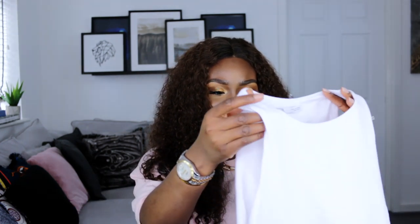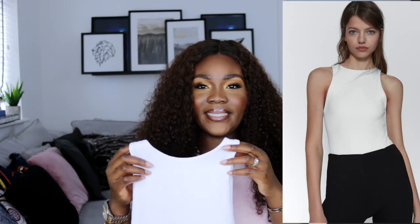Alright, let's get to it. So firstly, I'll be starting with my basics. I've got a tiny little bag here for my basics. I've picked up a few bodysuits. So the first thing I picked up from Zara was this basic bodysuit.